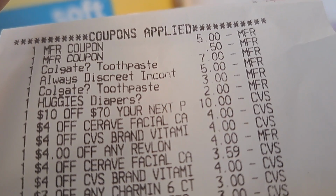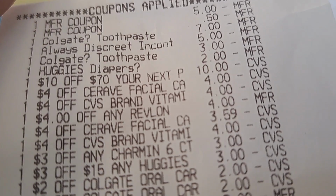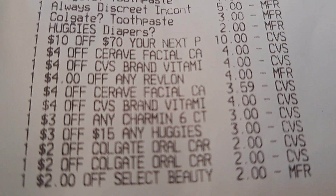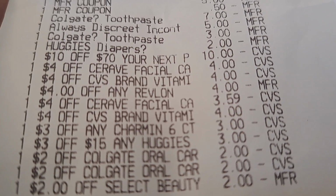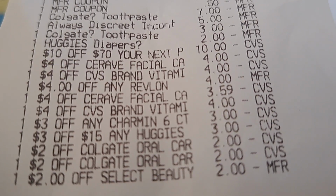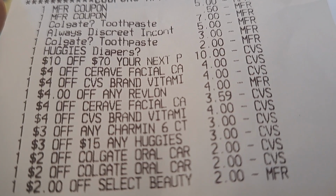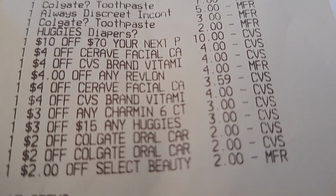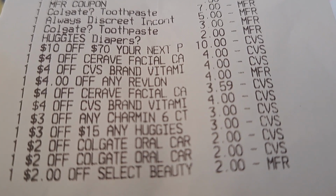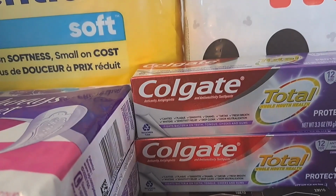There's the $2 digital for the Huggies, the $10 off 70 CRT, the $4 off Cerave CRT, the $4 off CVS brand Vitamins CRT, the $4 off any Revlon product CRT, $4 off Cerave CRT. That's the second one. You see it reduced down to $3.59 because the Cerave soap was only $7.59. And remember, CVS does not give overage. There's the other $4 for the CVS Vitamin, the $3 off Charmin CRT, $3 off 15 any Huggies CRT, the $2 off Colgate CRT, and the $2 off Select Beauty CRT, which apply to the Revlon products.